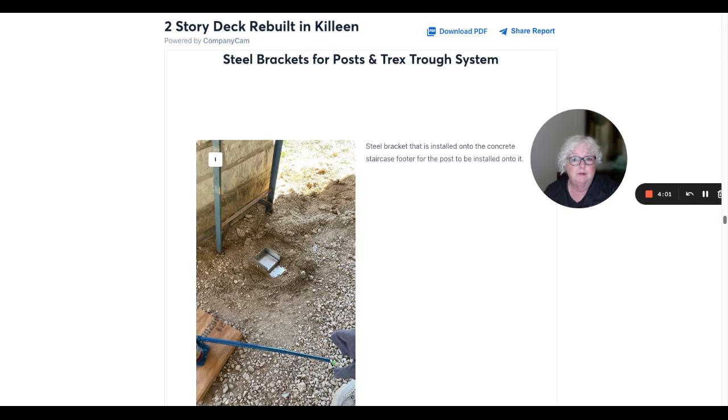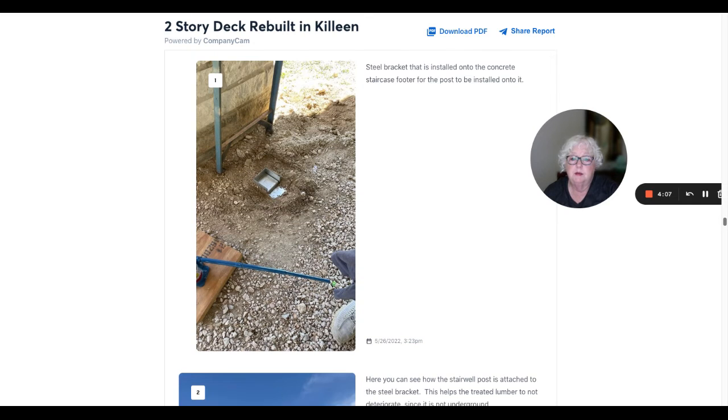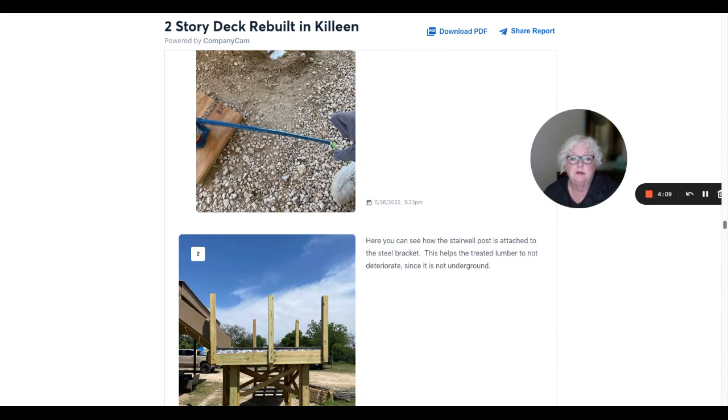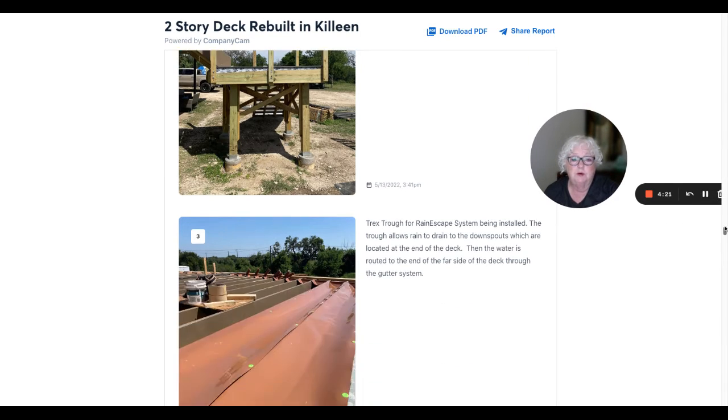Steel brackets for the posts are installed on top of the cement circular areas. And here you can see how the stairwell post is attached to the steel bracket here on top of that cement. This way the lumber will not deteriorate.